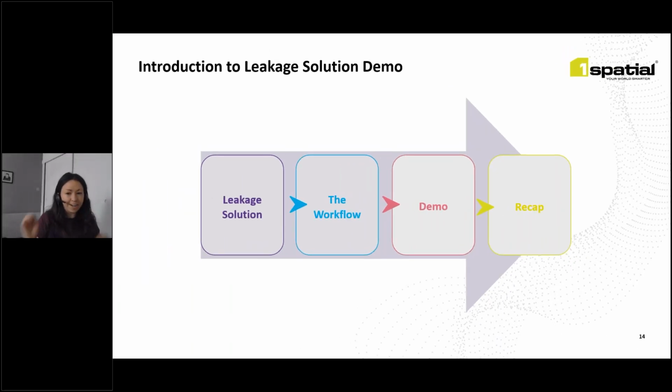Thanks, Vicky. That was a very good introduction. So hi everyone, my name is Rose and I'm a pre-sales consultant at OneSpatial, and I'm going to be taking you through our leakage solution demo. As we've heard from the discussion before, leakage is a big problem for the water industry. OneSpatial have developed a solution which can help identify pipes which have a high probability of leakage, and I'm going to be demonstrating this to you today. I'm first going to do an introduction to our solution, followed by the demo, and then I'll recap with some of the key takeaways.